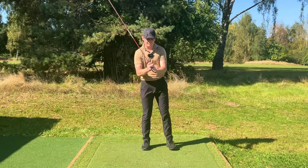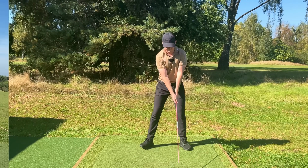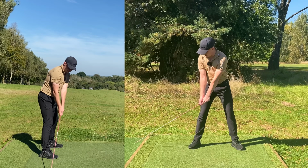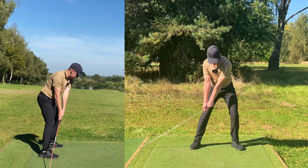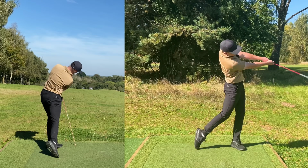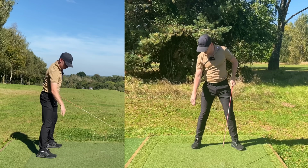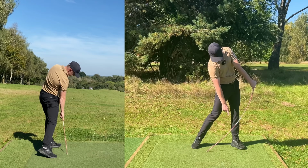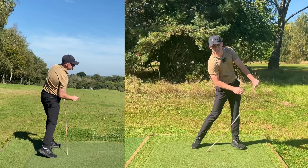So here's the drill. Grip the alignment stick like it's a driver right at the top. Then from there, set up in your setup position. Bring the alignment stick so it's in line with the trail foot, and then you are going to drag this alignment stick all the way through as close to your trail toe as possible. Now, if I freeze in this position, you can see how this is offering some sort of resistance right here.